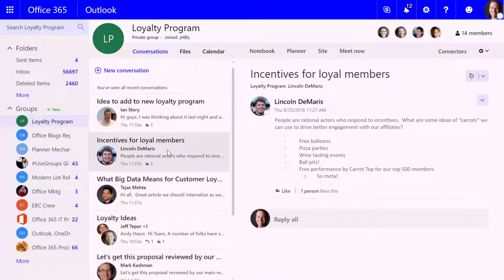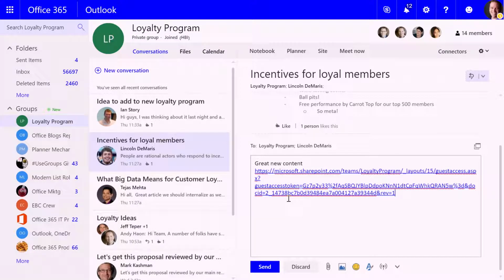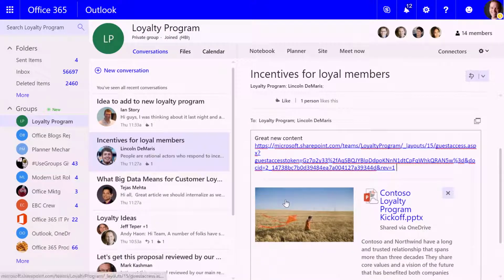I'm going to go ahead and reply to Lincoln here, who wanted an answer about some of the incentives. And I'll show him that we've got some great new content here for him to review. We'll go ahead and put that link back in. And the nice thing is that Outlook, whether I'm in the conversation view or in Outlook on the web, it'll give me a nice, rich preview of that file right there from my messages. Yeah, just a great way the suite is coming together to help solve collaboration problems.